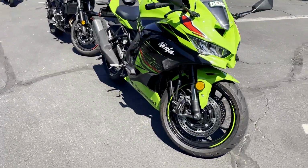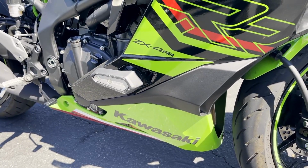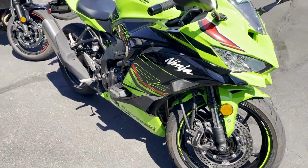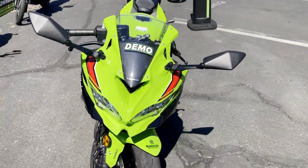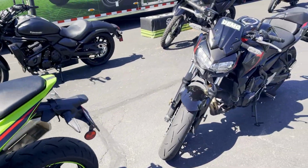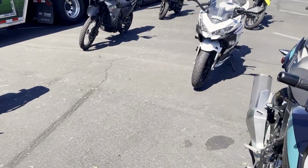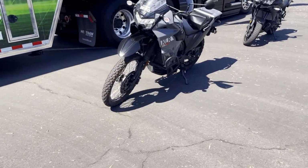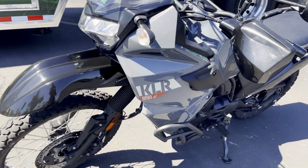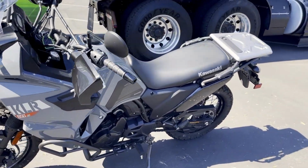This is a new one, the Ninja, what is this? ZX-4RR. This is brand new for 2024. And it's a pretty sweet looking bike. And let's see what else. A lot of Ninja, same as they did last year. Another one that's new this year is the KLR 650S, which is a short.